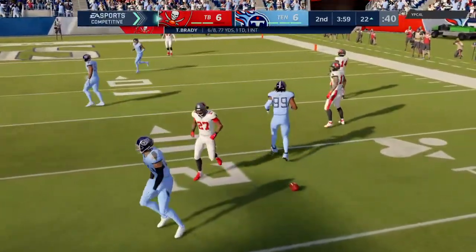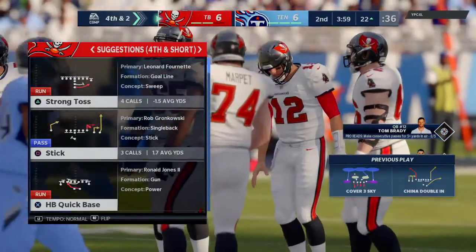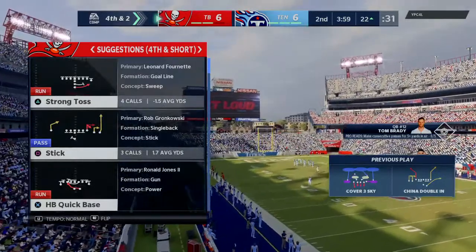4th down now as the Titans defense holds up in coverage. So 2 third-down conversions on this drive, but not able to get a third, and now they deal with 4th down.